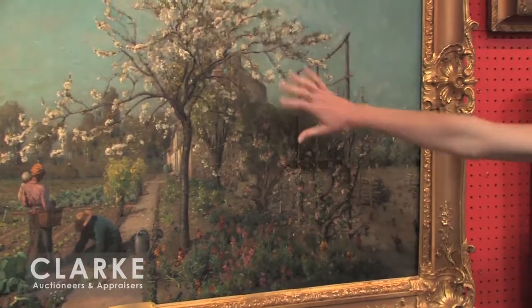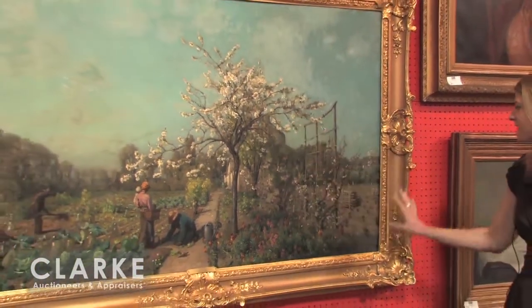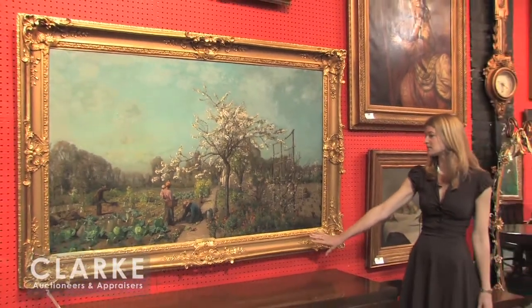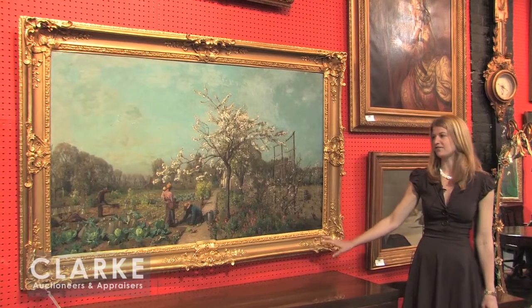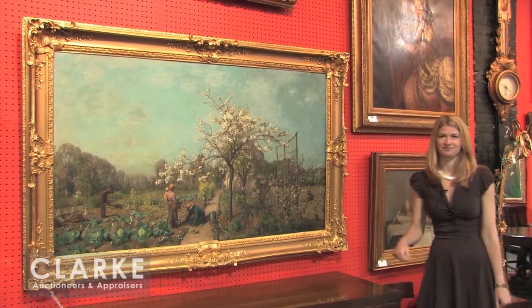And you've got the expansive landscape retreating into the distance, birds in the sky, a house in the background. This comes from a New Jersey estate, and this is modestly estimated at $3,000 to $5,000, but I think it should go above and beyond that if all goes well.